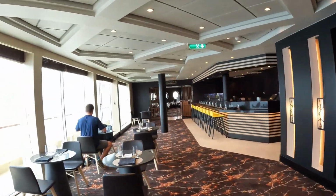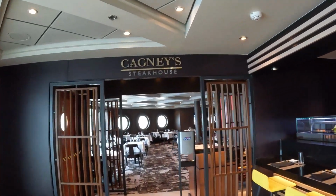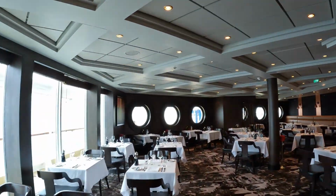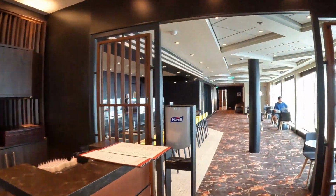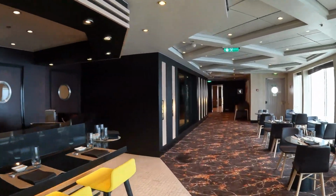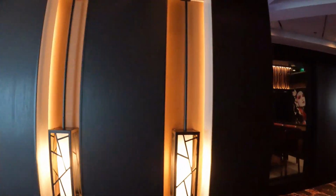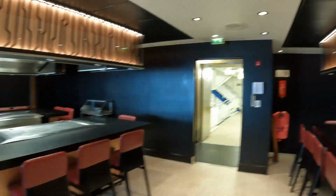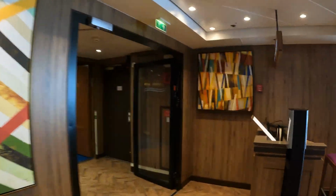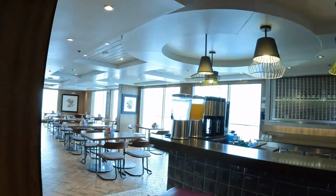Alright, so here is where we have the sushi dining. And here's Cagney's Steakhouse. There's the teppanyaki. Right there. And here's where you come to check in for those restaurants right here. And here's Los Lobos.